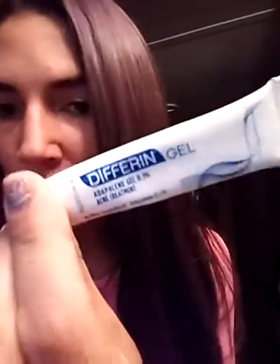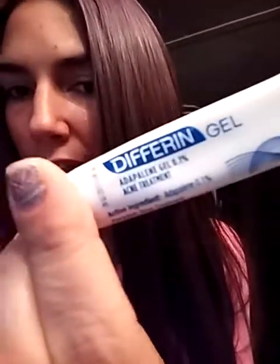Let me go ahead and tell y'all, I'm going to show y'all what it looks like. You can get it at Walmart, and I think it's $18. This is what it is. This is the product right here. Differin gel. It is the Adapalene gel, 0.1% acne treatment.